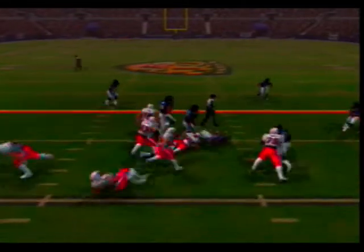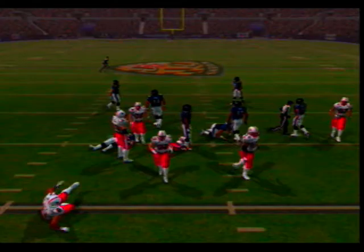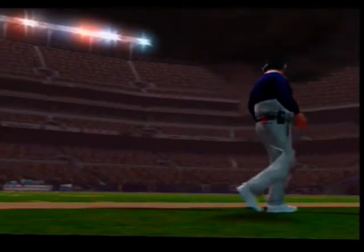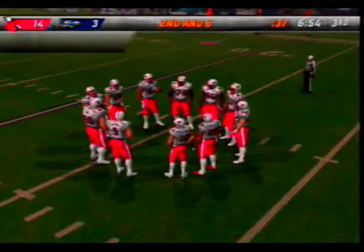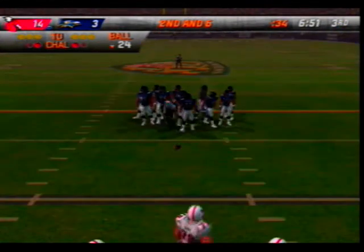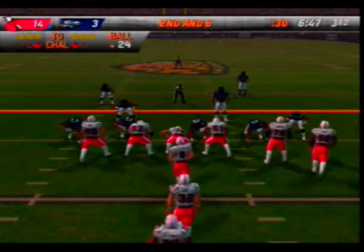Looking for room. Carter comes up to make the play at the 24. The best backs in the league average 4 to 5 yards a carry. But there are a lot of things that go into a successful running game. You got to have good play calling, good blocking up front, and a back that can take advantage when he sees the opening. Second and 6. Ball on the 24-yard line.